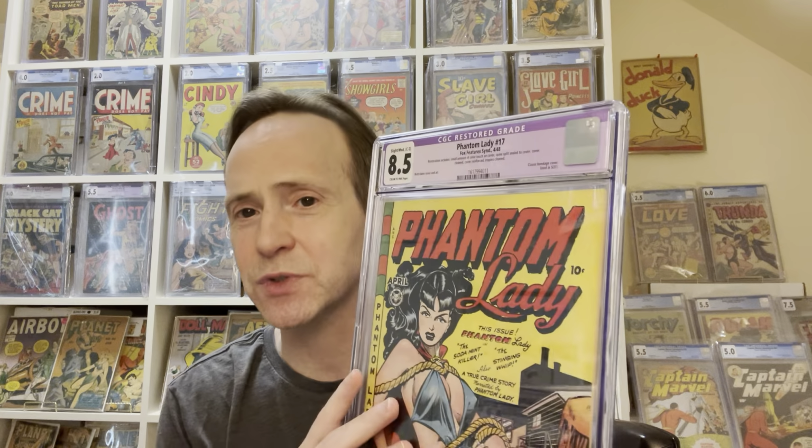Some would debate whether this is his best one or one of the works on Seven Seas, or maybe Cinderella Love. Those are the big ones that people think about when they think about Matt Baker. But this is definitely one of the ones that people recognize as a big book for Matt Baker. It just recently had a sale for a fairly high grade copy for about $500,000, to give you a sense of how big of a book this is. And this is just a little bit lower grade, not much lower, but it is restored.